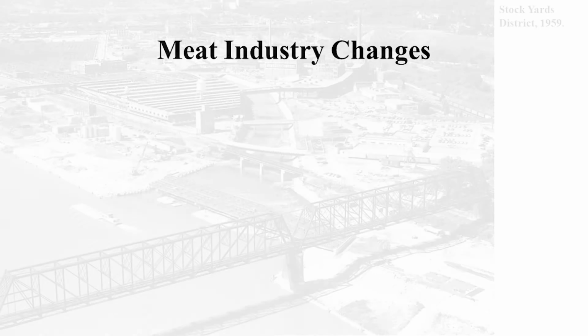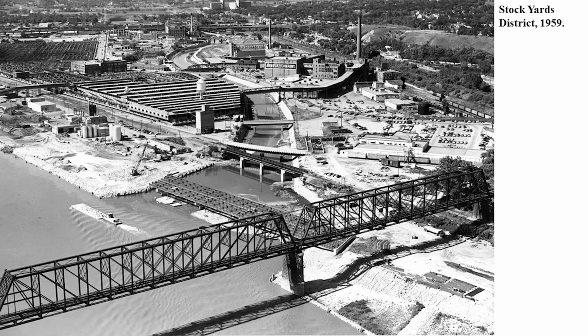Well, the other thing that really began to change rapidly in the 1960s was the meat industry, which had long been the foundation of Sioux City's economy, going back to the late 1800s. And so here we have a picture of the Stockyards District in 1959. You can see Interstate 29 is being built here. The bridges across the old Floyd Channel were being built, and the Stockyards District was kind of the way it had been for many decades, but it really did rapidly change.